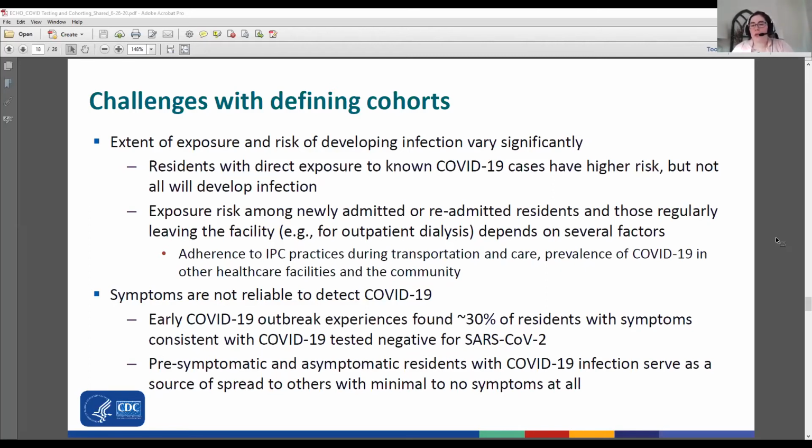Similarly, cohorting residents based on symptoms is not recommended because symptoms with COVID are not a reliable way to detect the infection. We discovered early on during this outbreak that as many as 30% of residents with symptoms consistent with COVID-19 tested negative. And we've seen pre-symptomatic and asymptomatic residents with COVID-19 infection serve as a source of spread to others, despite having minimal to no symptoms. So cohorting based on symptoms could inadvertently expose additional residents as well. Next slide, please.